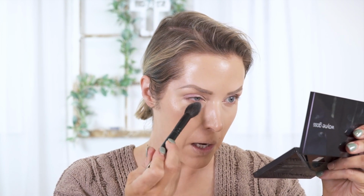Because again, I'm putting things in and out of my cart every day. I do feel like I probably put too much of that Natasha Denona concealer on because I just went in to kind of make sure there was no creasing and definitely took quite a bit off the eye that had already started settling. So if you saw how much I used, I probably could have gotten away with half of that.